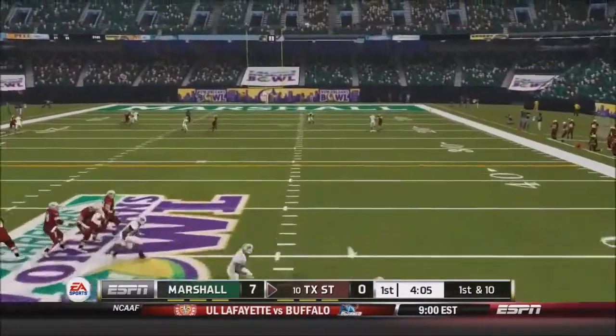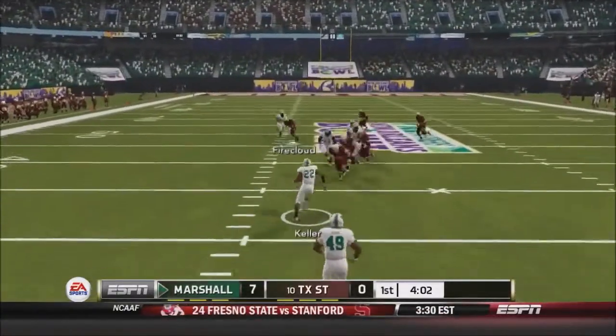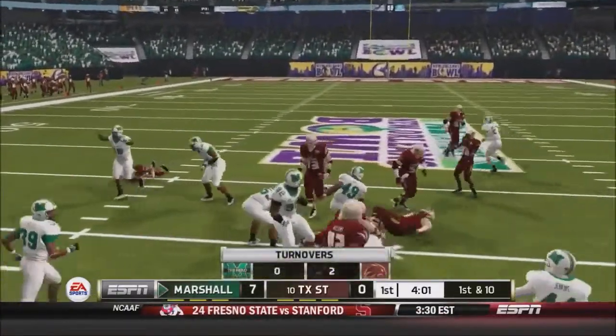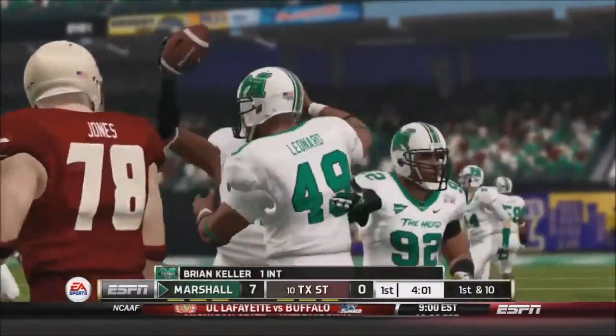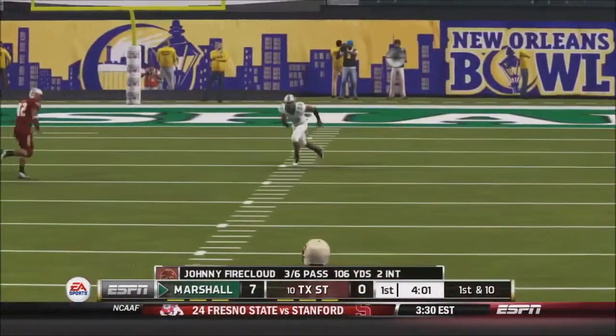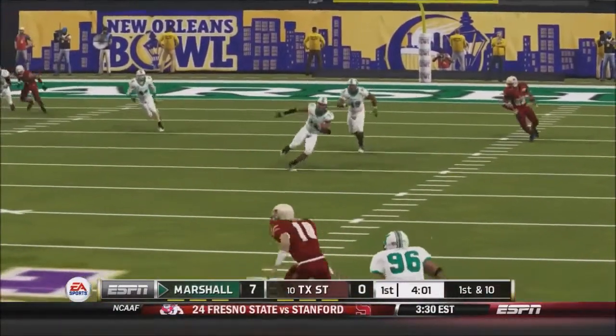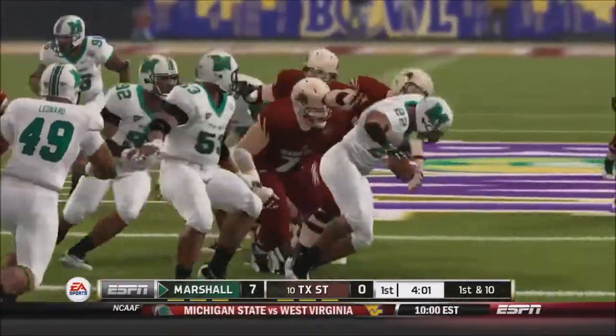Tries to buy some time. He sails it long. Great coverage, and it's intercepted. That's a great tackle at the 35-yard line. And that's the second interception of the game by this defense. These guys are all over the field. It seems like wherever the quarterback throws the ball, there's a defender sitting right there.